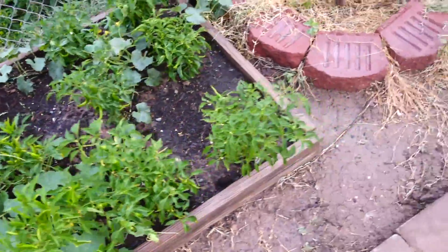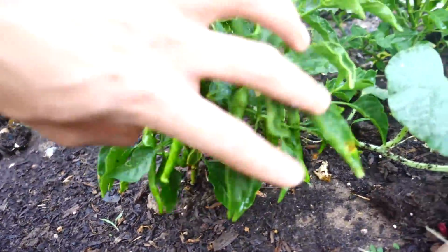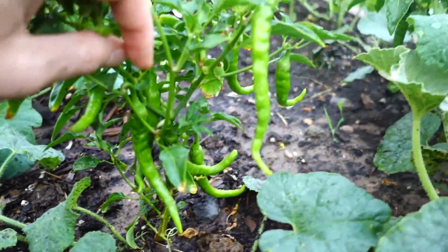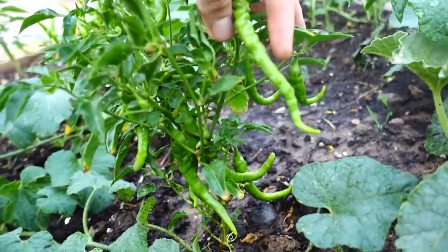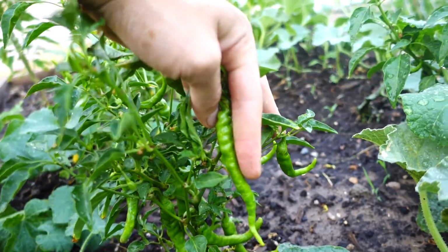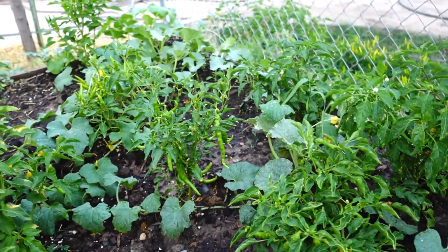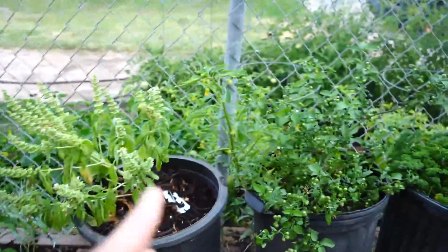We have our cayenne peppers that are out here growing very long and down to the ground. Like, look at that, guys. Let's compare that to my finger, because that's always one of my favorite things to do. Look at that. Crazy little dudes. All right, so that's that.